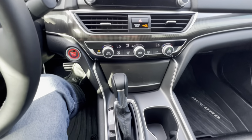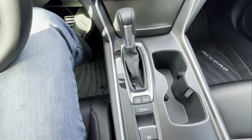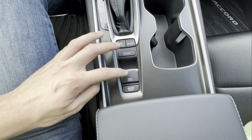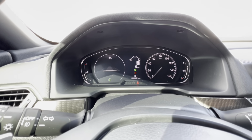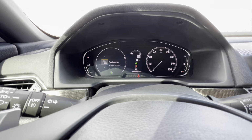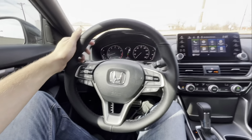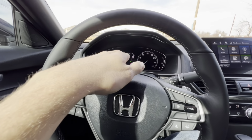There we are. Then coming down to the shifter, you just have your standard park, reverse, neutral, drive. Then you have your eco mode, your sport, your auto start stop off, your electronic parking brake, and then the brake hold. So eco isn't on right now, but I'm gonna turn it on. It's gonna pop up on the cluster. Oh, it was on, my bad. There we go, eco's on. What that really does is tune the throttle mapping to be more efficient to help get the extra mile or two, whatever. Makes you feel like you're doing good stuff. You got a green leaf.